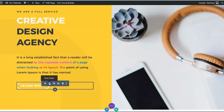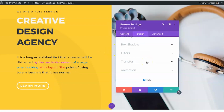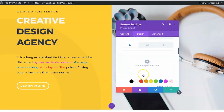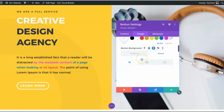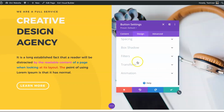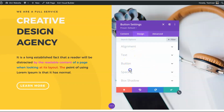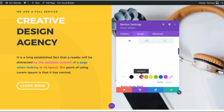Now I'll show you a quick rundown of what you can actually do in the design settings, because I don't think any other page builder has it. Obviously you've got things like alignment, and you can change the color of your text. You can change the button backgrounds, and if you hover over it, you can change things there too. So that's nothing breakthrough. But once you get to things like filters, you can actually change the colors of everything on here, right? It's a pretty bad example because there's no background there, so I'll quickly add a background. Let's make the background red.